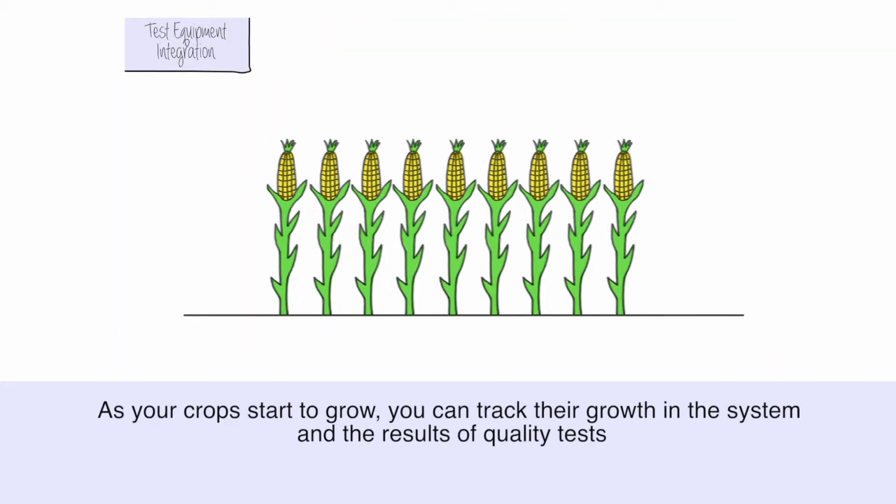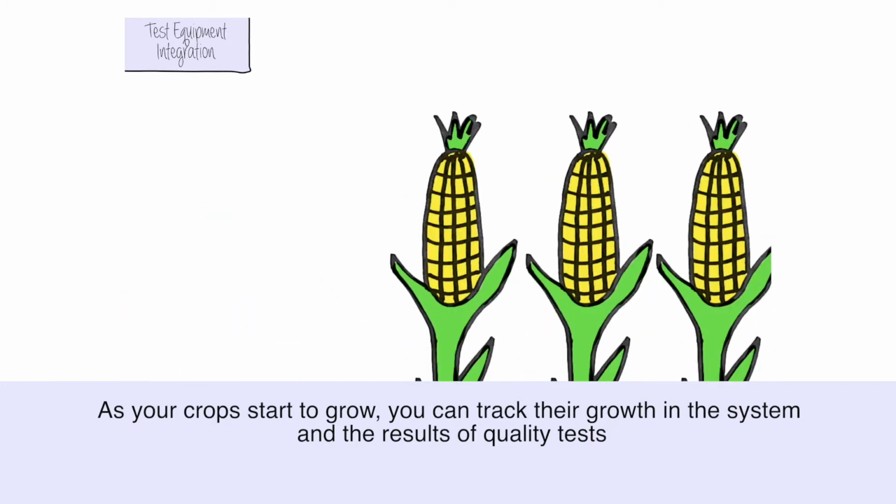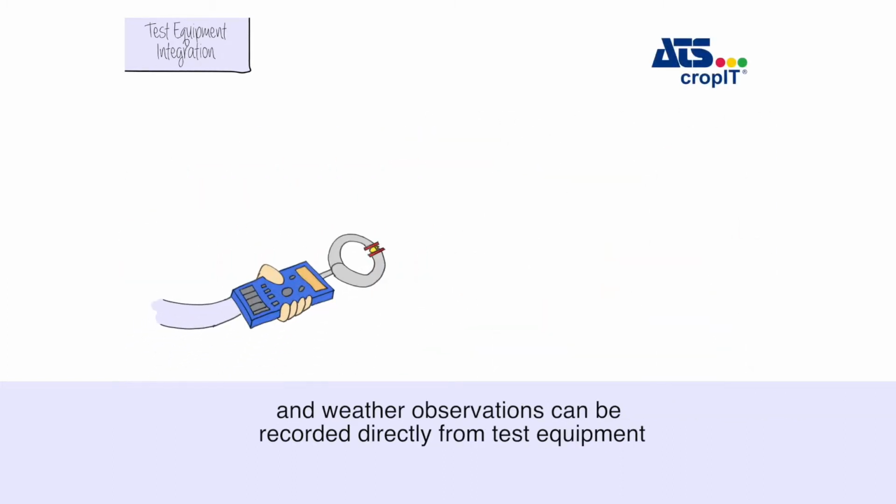As your crops start to grow, you can track their growth in the system, and the results of quality tests and weather observations can be recorded directly from test equipment.